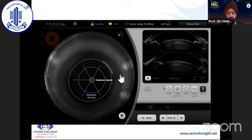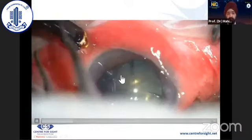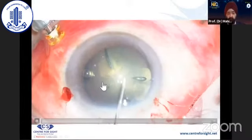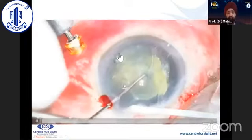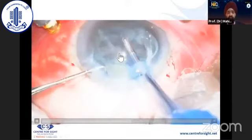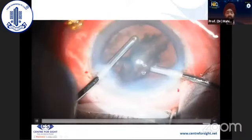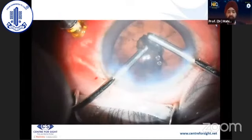I'm just going on a fast forward. In this particular case, we are using the pre-planned posterior approach. We went in with the posterior approach, did the vitrectomy to remove this with triamcinolone, and put in an endocapsular ring. You can see that the chopping has actually softened the nucleus pretty much, and without much intervention you are able to bring out the nucleus with the power of the femto. Bimanual irrigation aspiration will help you, and then you have to peel out the cortex because there is an endocapsular ring already there.